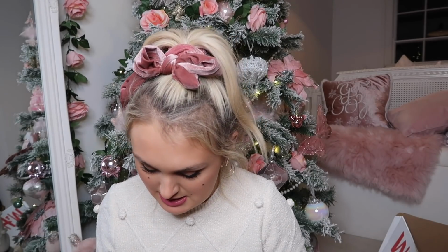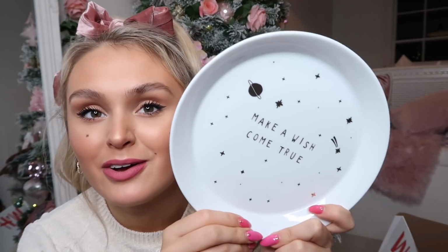Okay, now what is this bad boy? I think this might be another... Probably shouldn't do that. I just literally shook it aggressively. We've got another plate. Now this plate I might have to keep because I don't think I'll ever see anything like it. And it says, make a wish come true. And it's got the little star. Is this really weird if I put this away in the package and put it in a cupboard so I find it again when I'm moving in like 2-3 years? Is that really weird or is that really cute?